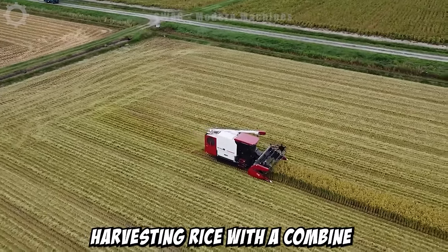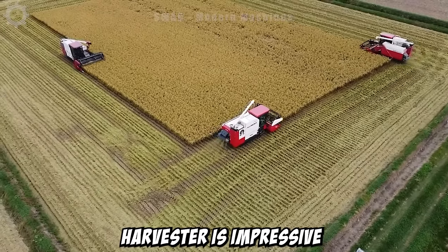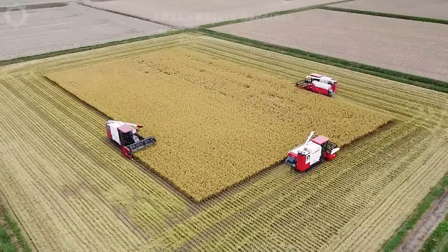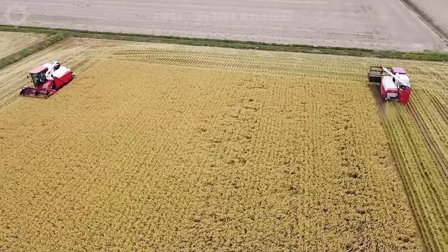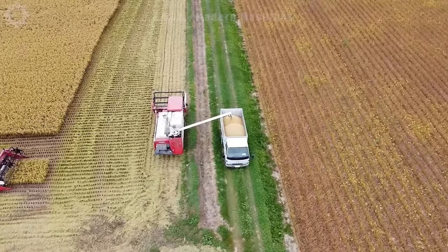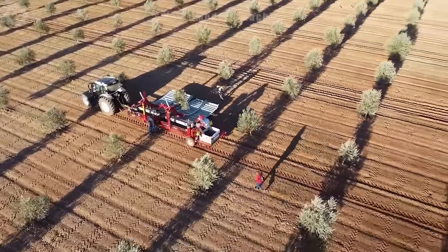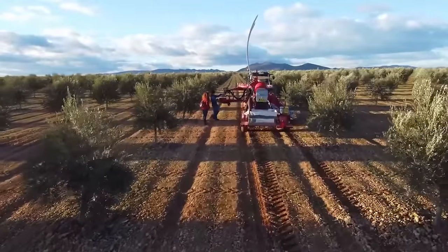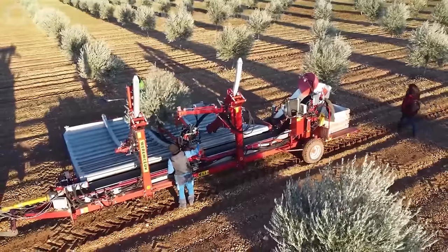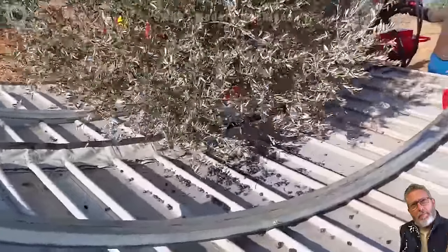Harvesting rice with a combine harvester is impressive. In particular, the simultaneous cutting of three machines is a perfect thing. We're looking at the process of harvesting black olives with the Marja shaker and catcher made by Wormchuck. It's suitable for harvesting olives, almonds, pistachios, and various nuts, as well as apples, plums, and cherries.